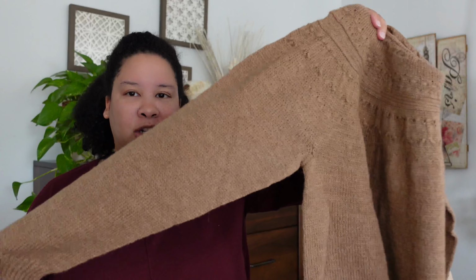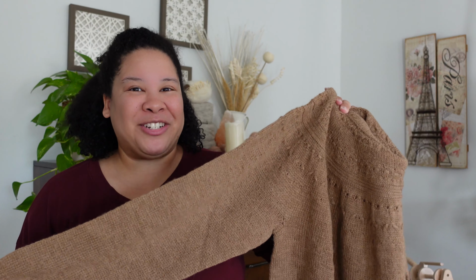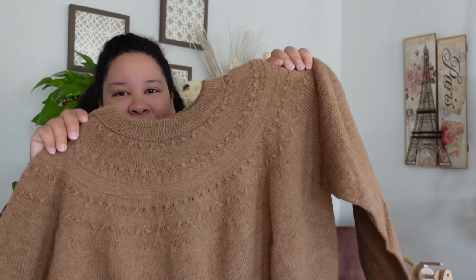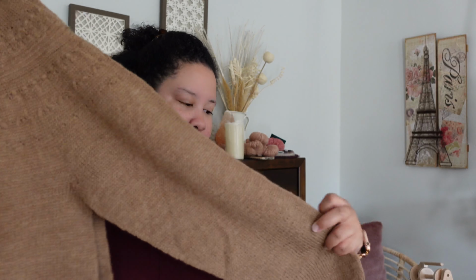And so this is one that I'm actually going to rip out. So I am going to frog it, and I'm going to reknit it. I'll work on that probably just slowly over the winter season so that I have this for the spring next year. But yeah, I really loved the sweater, and I did wear it a couple times, but again, I just felt like it was too oversized in the shoulders, and so that is the plan for that one.